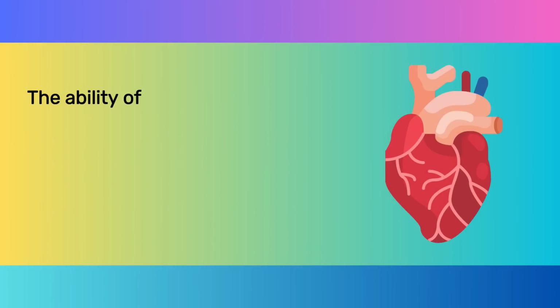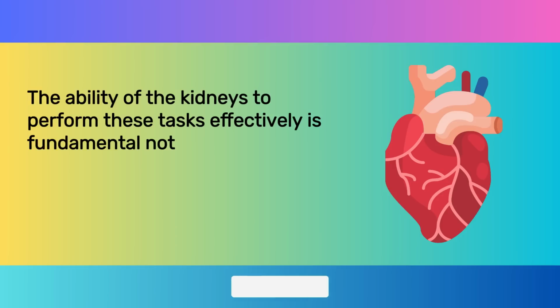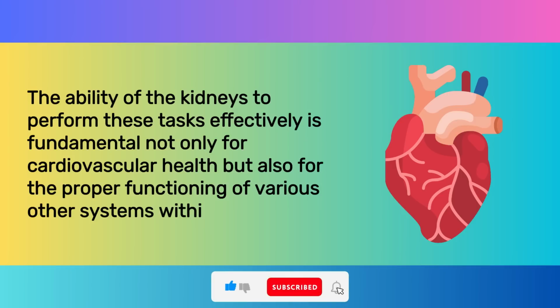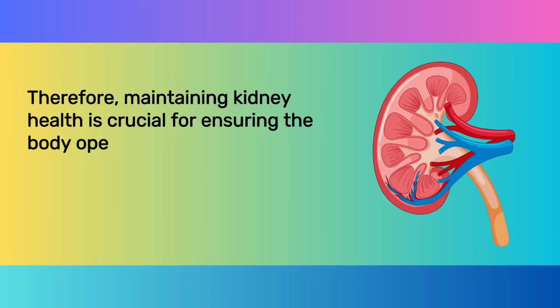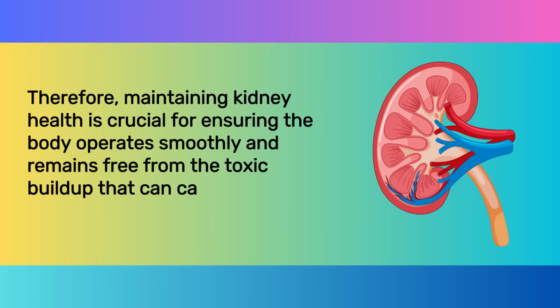The ability of the kidneys to perform these tasks effectively is fundamental not only for cardiovascular health, but also for the proper functioning of various other systems within the body. Therefore, maintaining kidney health is crucial for ensuring the body operates smoothly and remains free from the toxic buildup that can cause a myriad of health issues.